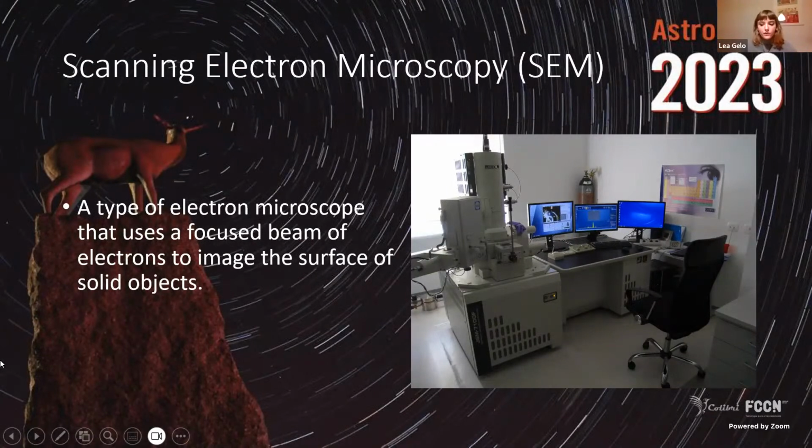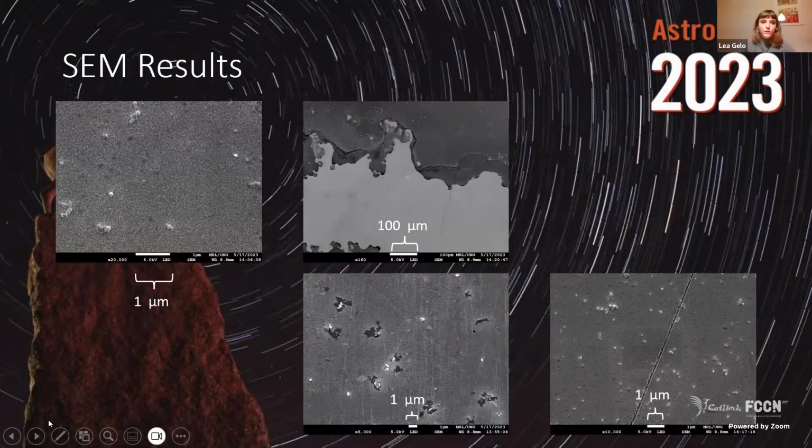So the scanning electron microscope is a microscope that has a focused beam of electrons, and this beam scans over the specimen. And then the interaction of the surface with the beam produces backscattered electrons, and therefore when we detect them, the image is formed. So on this next slide, you will see the images we got from the scanning electron microscope. On all of these images, you can see this spread out granulated structure, and that is the film, the thin film of the BODIPY molecule.